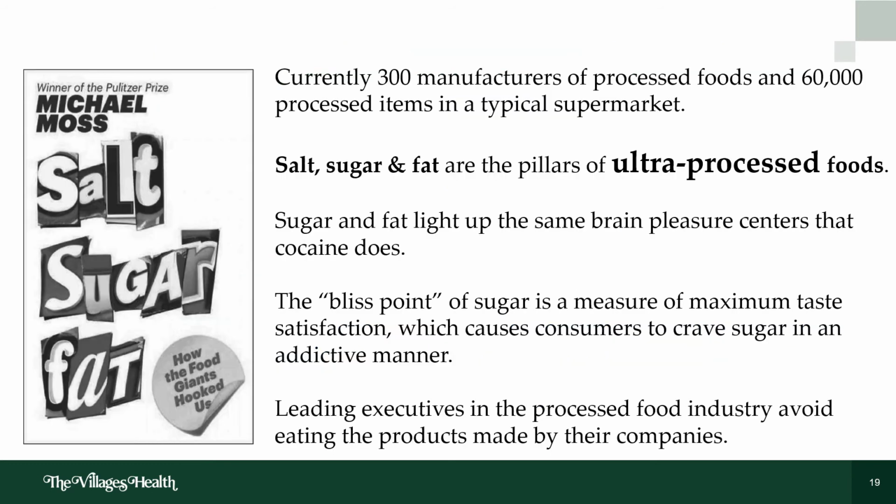So here's a book written by Michael Moss. It says Salt, Sugar, Fat: How the Food Giants Hooked Us. This is a summary, some key points that I took out of the book. So we currently have 300 different food manufacturers making processed foods in this country, and they are producing 60,000 different processed items that show up in our typical supermarkets.